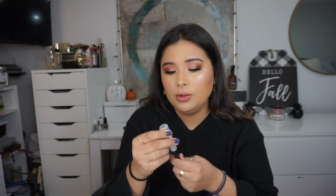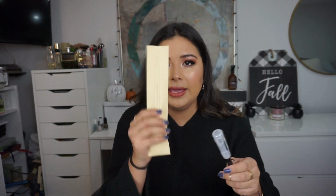Okay guys, so I ended up getting 4 brushes from the sale. I mentioned in my last video that I usually tend to pick up brushes during the sale because I really enjoy the Sephora Collection brushes, so that's exactly what I did. I got the Pro Stippling Concealer Brush in 52. Usually they come packaged with this little plastic, but I don't know why they came like this now. But yeah, anyways, I got this brush.